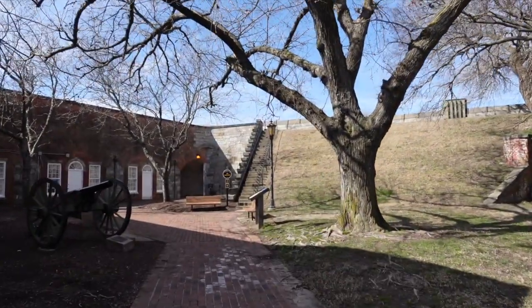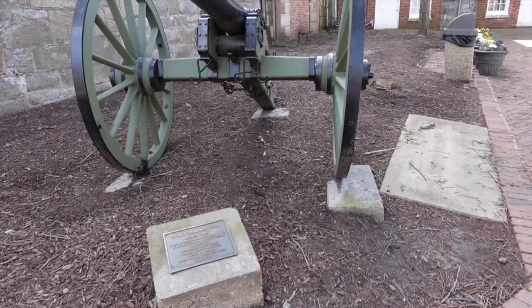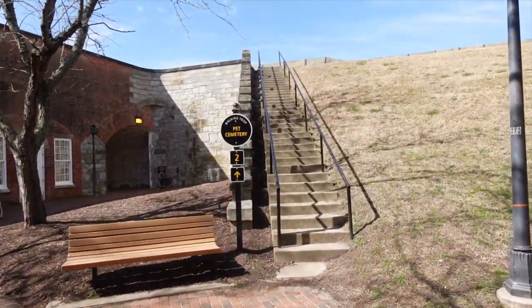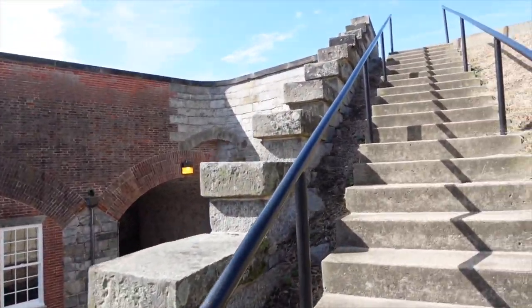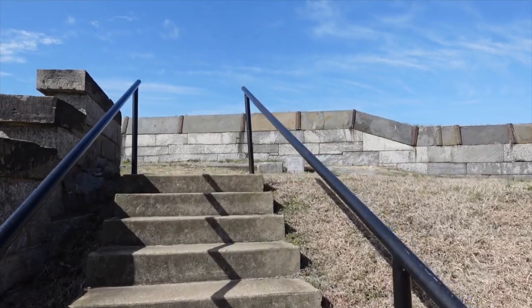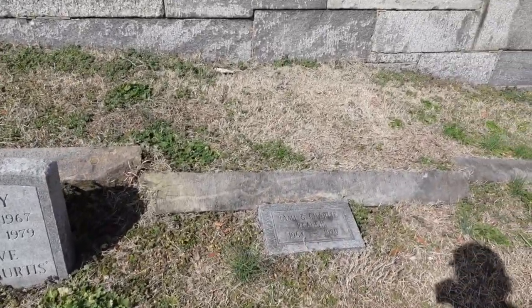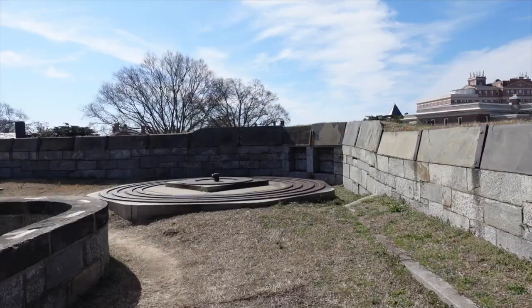Stop number 2 would be the Pet Cemetery. .3-inch ordnance rifle, model 1861. Okay, should get a good view from up here. Oh, Tippy. Who's Tippy? 1967 until 1979. A few graves. All right, so looks like they would have had some guns, I assume, up here.